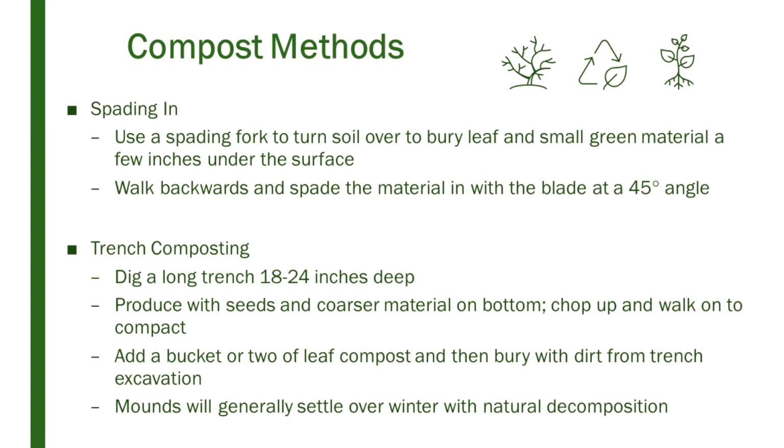Adding a bucket or two of leaf compost before burying the trench is a great way to build your soil and get that compost in deeper. You'll usually end up with a mound of dirt at the end, but it'll generally settle down over winter as the buried material naturally decomposes. You can sometimes spot the trench locations in winter from the bare patch where the heat from the decomposition melts the snow.